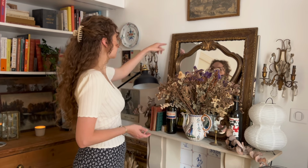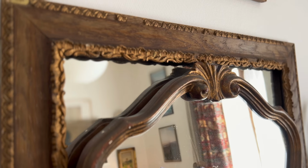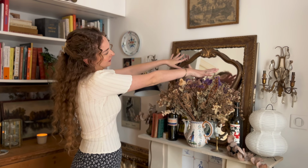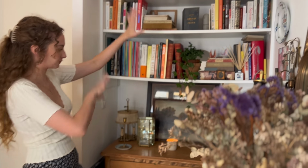So I found this really beautiful old frame and then this old mirror. They're both a little bit broken. I see no problem with that, so I just put it all there. But again, if we didn't plan on moving, I probably wouldn't have so much stuff, but it's just how it goes. Apartment came with this whole setup.